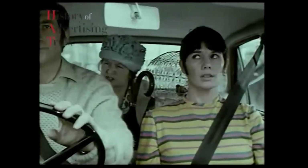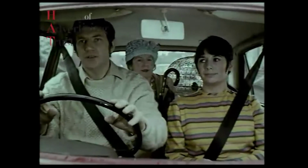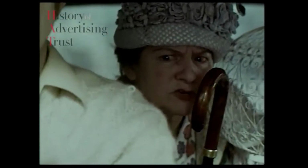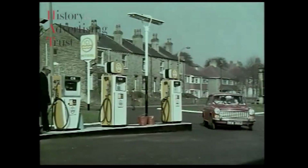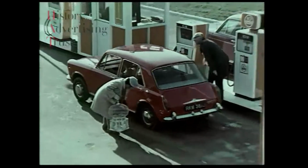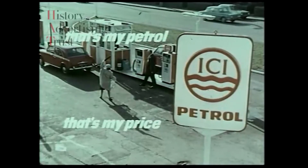Not so fast. Benji doesn't like it. All right, Mother. Mind that dog. You're running low on petrol. Yes, there's an ICI petrol station just along here. Oh, if you used ICI petrol all the time, you might save enough to afford a bigger car. And it's good petrol. That's the first sensible thing you've said all day. ICI, the big name petrol that suits your car and your pocket.